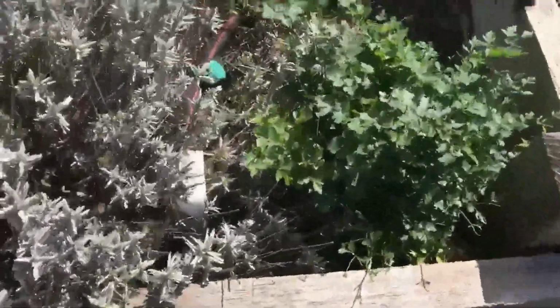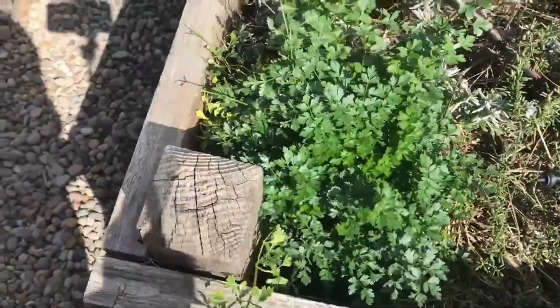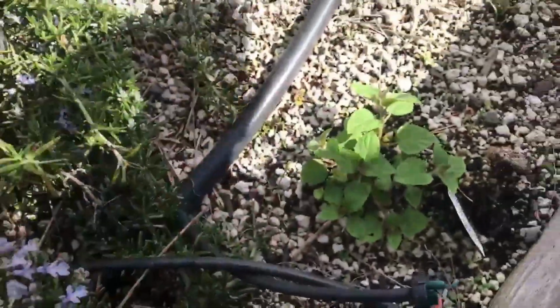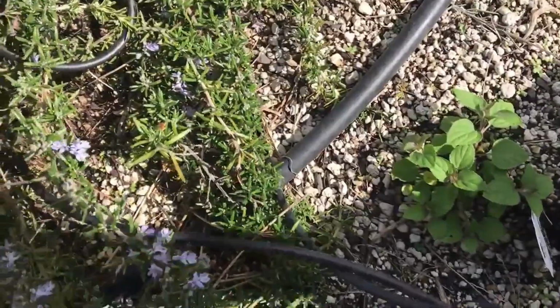This is my parsley I planted last year. It overwintered and came back no problem. So I'm really pretty happy. This probably won't do well in the dead of summer though. And then I bought and planted this sage, tangerine sage. I thought that sounded really cool. And then the frost got it right after I planted it, but it came back. So I'm pretty happy about that.